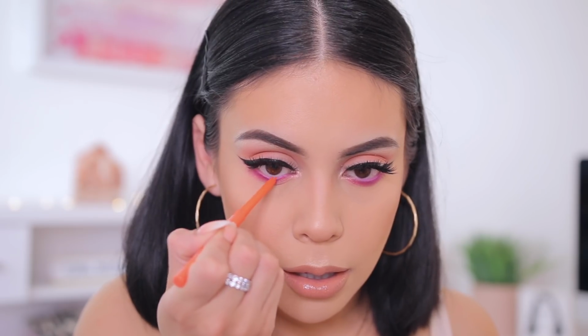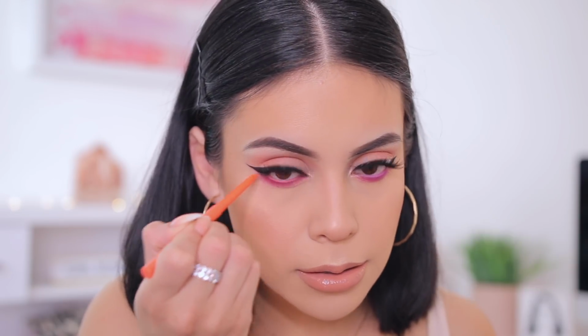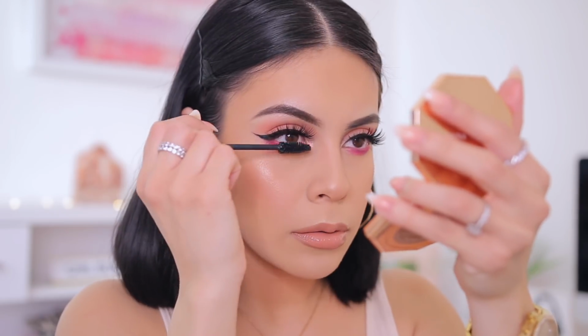And then I'm gonna go in with the shade Puppy, and I feel like when you mix the two, it just creates this really sick coral shade. I don't know, it's gorgeous. You know me, I'm always mixing my products. And then I'm gonna do a little mascara, and I'm gonna go back with the Milk Kush mascara from earlier.